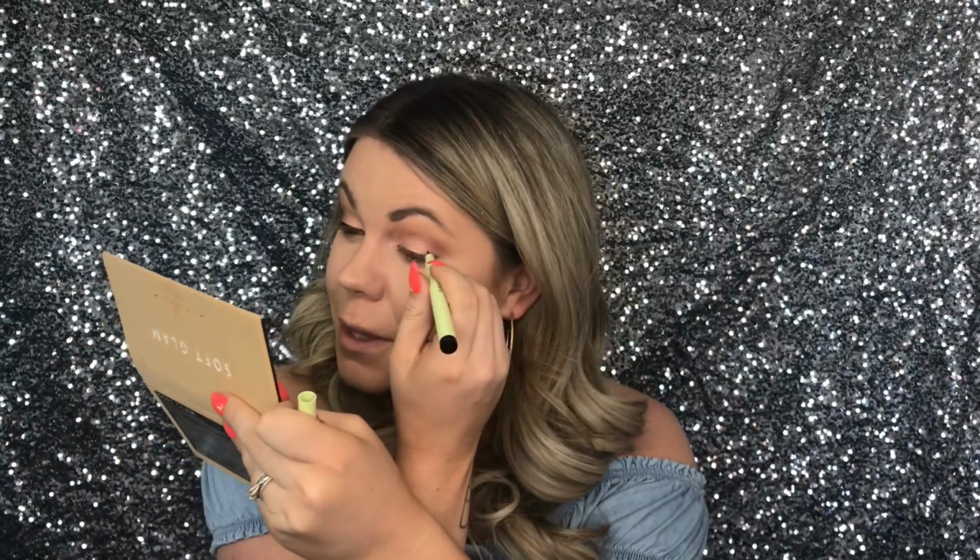Okay, not gonna lie, that was kind of a struggle to get that winged liner. It definitely isn't my favorite liquid liner I have ever tried. It is drugstore price, so that is good. It's not outrageously expensive, and it got the job done, but let's try better. All right, well that wasn't my best wing liner I've ever done, but it worked.